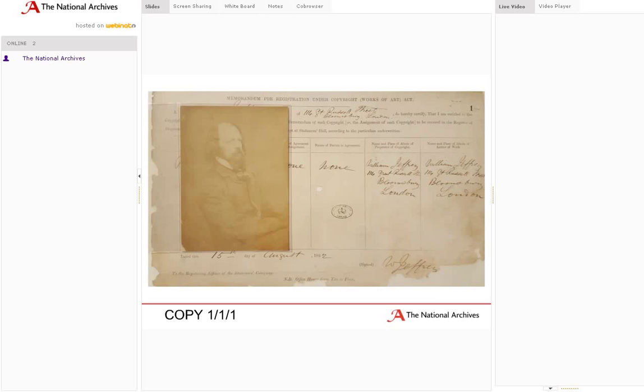So let's start at the beginning. Here we can see the very first registration under the new Act, a photographic portrait of Tennyson. The description, obscured by the attached copy, reads, "Photograph of Alfred Tennyson, Poet Laureate, No. 1." It was registered in August 1862 by William Jeffrey of 114 Great Russell Street, Bloomsbury. He is given as both copyright proprietor and also the author of the photograph.